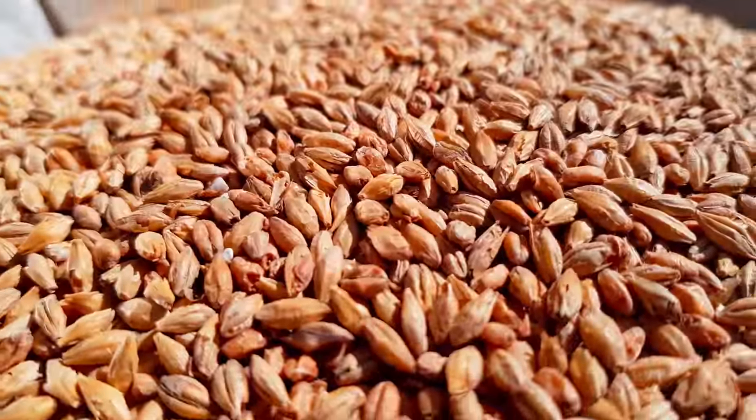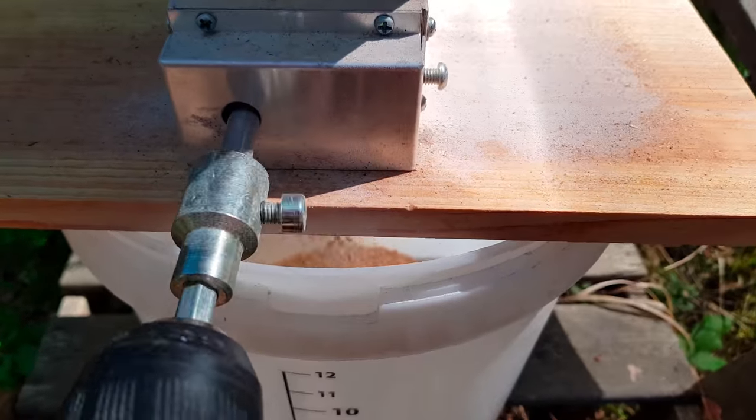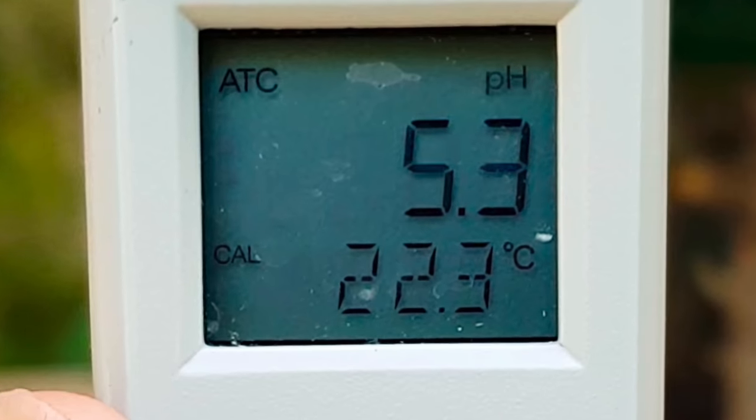For a 23-liter recipe, I used 2.2 kilos of Pilsner, that's 59%, 750 grams of Munich malt, that's like 20%, and 500 grams of wheat malt, that's 13.4%. And I used 120 grams of acid malt, but that depends on your water. So you have to calculate your pH yourself.